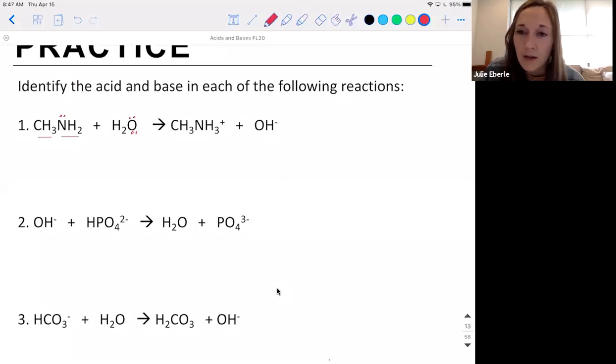Could be either one. But when I look at the product side, I see CH3NH3 plus and OH minus. So you tell me which compound, the first one or the second one on the reactant side, gave away a hydrogen. Which one is the proton donor? Which one gave hydrogen away? Water. It was H2O, now it's OH minus. So this has got to be the acid because it donated the H plus. It lost one. Over here, it's just OH minus. So if that's the acid, this has got to be the base. And this lone pair, the lone pair on the nitrogen, grabs the hydrogen from water.